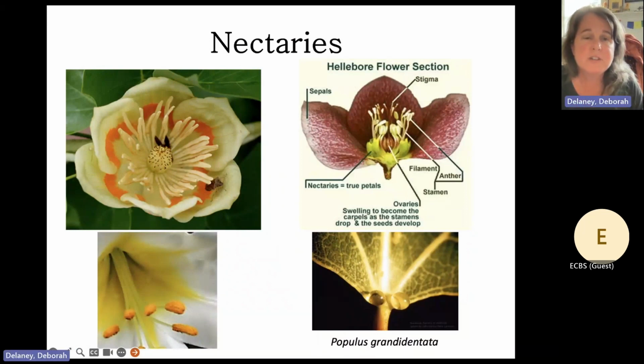Here's a picture of a bunch of different nectaries, and this is tulip poplar. This would be one that our honeybees definitely frequent. There are also plants that have extrafloral nectaries, so other places besides the flower that produce sweet, sweet nectar. So nectaries come in many sizes, shapes, and in different locations on different plants.